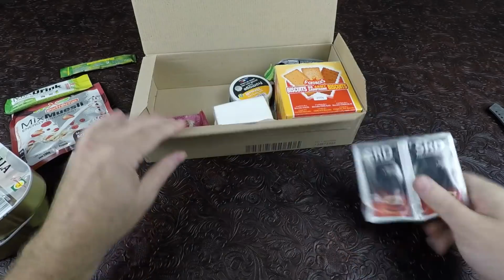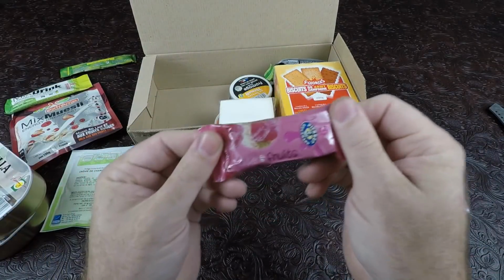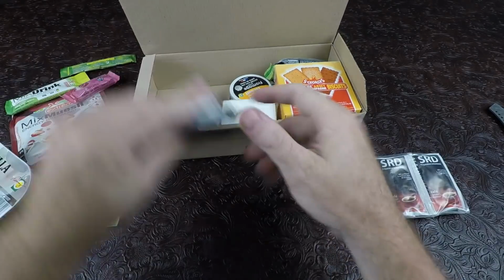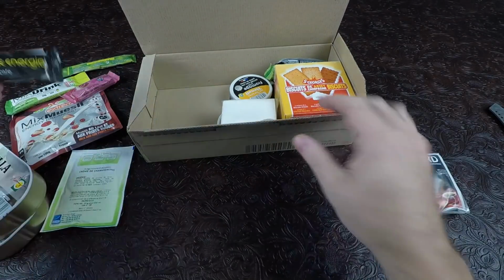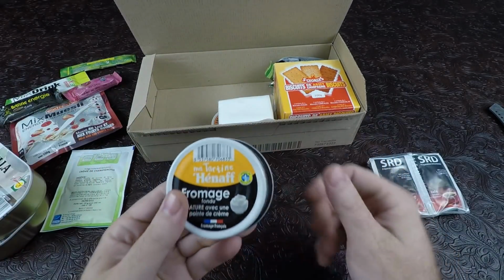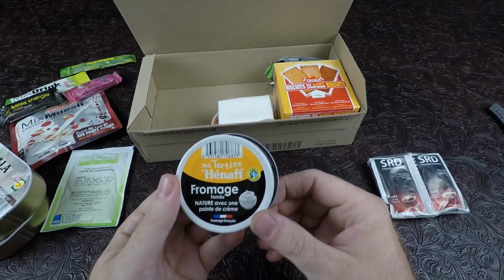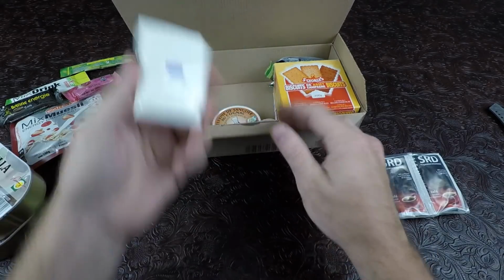We have our accessory pack. Come back to that in a second. We have our fruit pate bar. That's pretty much standard issue. We have our coffee energy bar. And we have, this is tartine. We'll translate that in a second. I don't know what that is.